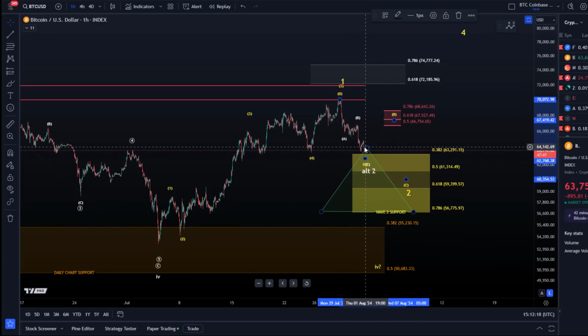But what if we go down just straight? Nothing is moving in a straight line, but the next support below 63,290 is 61,314, which is when I would probably add a little more, and then we'll see how it goes. That's at the moment the situation on the Bitcoin chart. So still a bullish market. Yes, we're going down. That's not bearish. That's just a pullback. We get lower prices.